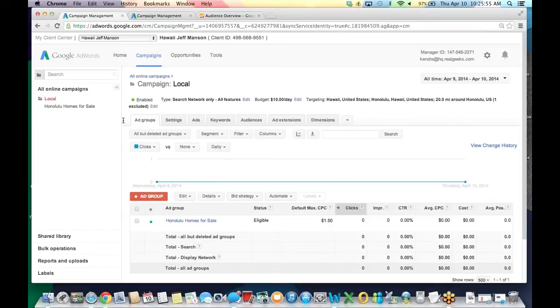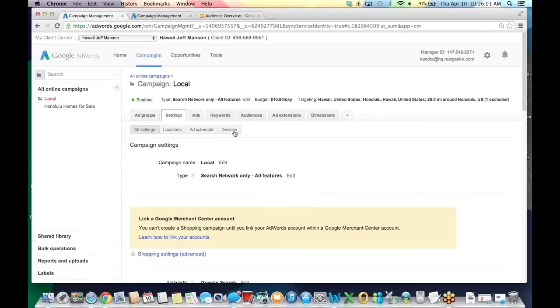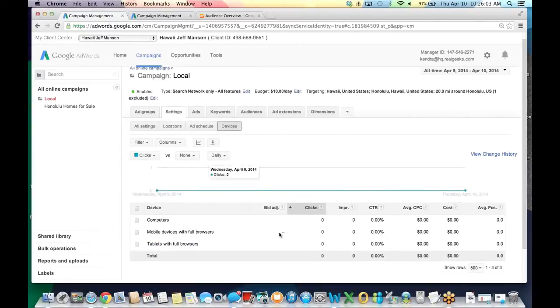Within each campaign, there are a few settings that weren't on that first settings page. So I'd click on the campaign here and go to settings, then devices. Typically, we'll turn off the mobile devices with full browsers, because even though our sites are optimized for mobile, we're still not seeing as high a conversion rate as we are on tablets with full browsers or computers, because a lot of people doing serious searches are sitting down and looking at things on a bigger screen. So here, you go to decrease by 100%. A $10 bid will become $0, and you save that. And that's how you turn off your ads on mobile devices.